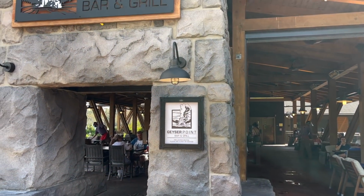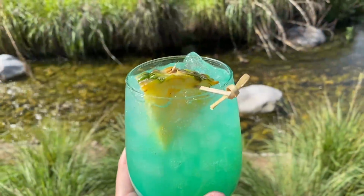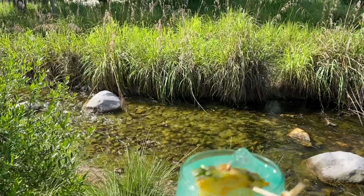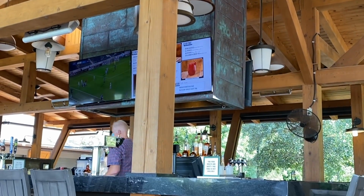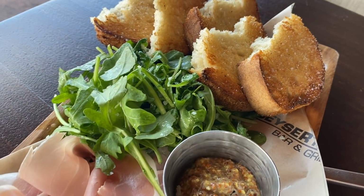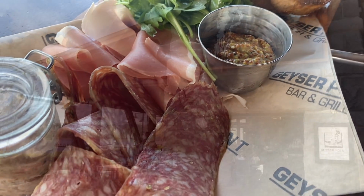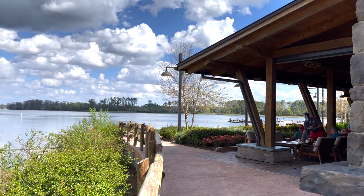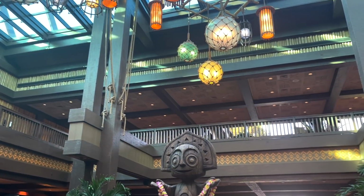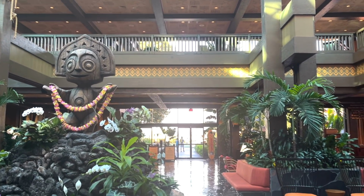Also, there's Geyser Point, which serves up tasty lunch options and those beautiful lakeside views. This is an outdoor fast food location and lounge location, but feels much more loungy than it does fast foody. And it's technically, I guess, their pool bar, but it is phenomenal. So if you can get a spot out there at Geyser Point for sunset, do it. Great scenery, great food, great times. Love it.